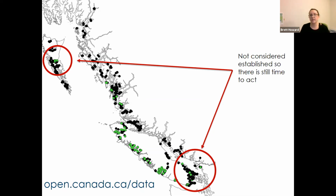Now the good news about the Salish Sea and Haida Gwaii invasions is that they are not yet really established. We're not seeing population growth. We're just finding the occasional one on various beaches. And so that means there's still time to do something about this. We can be very proactive in tackling the spread of green crab in these areas.